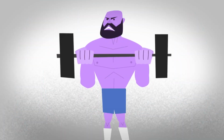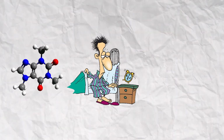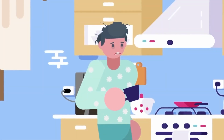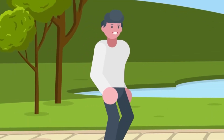Now, let's talk about what we all love: the energy boost. Caffeine can help us power through those early mornings and late nights. Whether you are a student, a professional, or just a caffeine enthusiast, you know the feeling of that sudden surge of vitality after a cup of your favorite caffeinated drink.